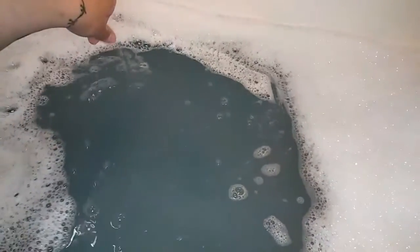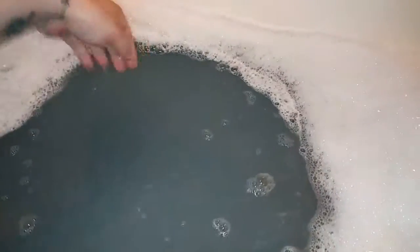Okay. I can't add too much more water because then there won't be any room for me. But as you can see, there's the bubbles, some nice big fluffy ones up there, and some foamy ones back here. And it turned the water into this really pretty blue. And also just completely loaded with shimmer. Like completely loaded. It is so cool.